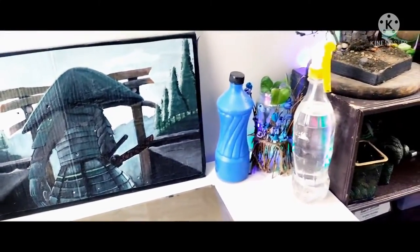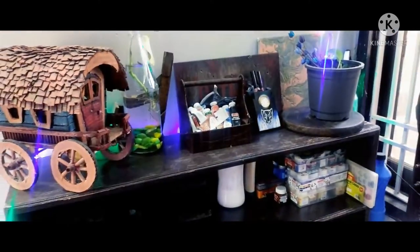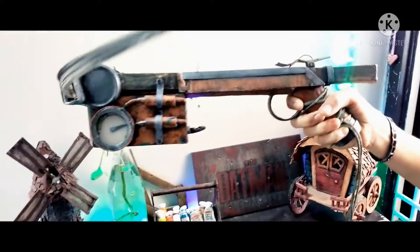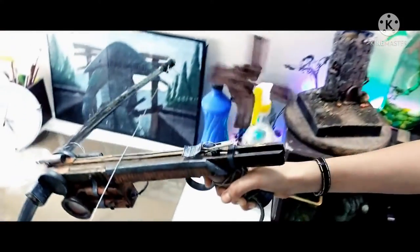And right next to it, I have my almira. And over here, I have my best prop ever. And here is my Stormbreaker from Avengers Infinity War.